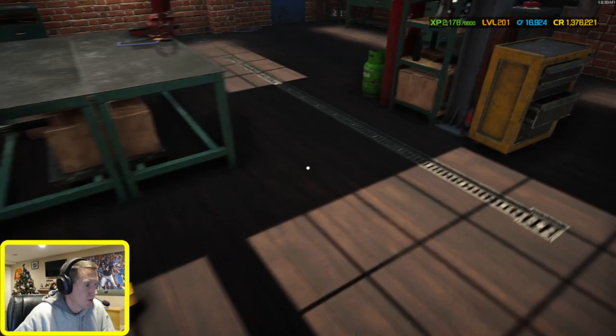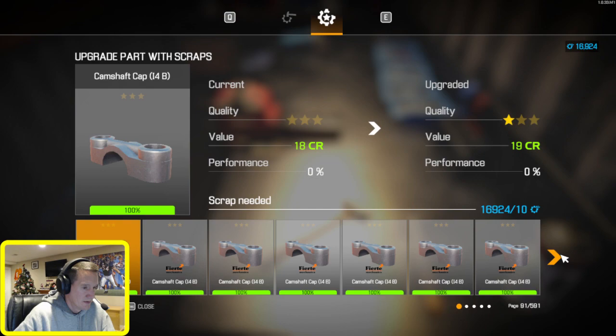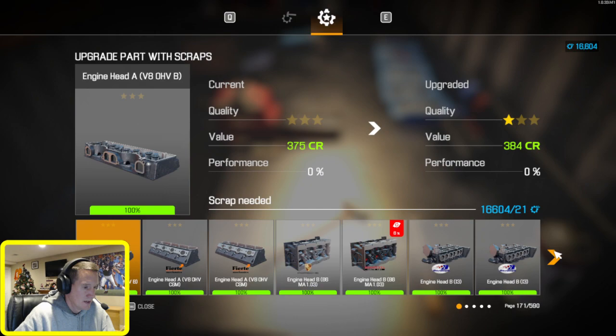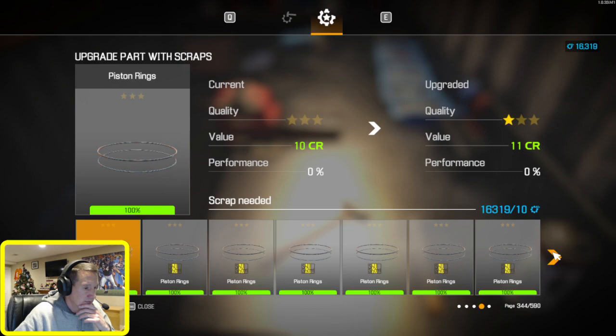And then we'll go improve these three items. So it's an engine head. Crank over to the E's. There's the engine head A, restart. And engine head B. And then a power steering pump. This is an I4 power steering pump. All right, that is improved.